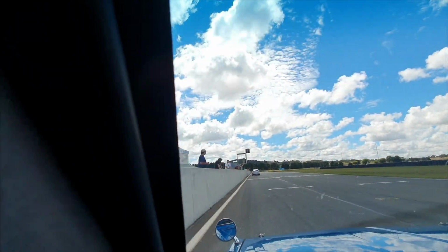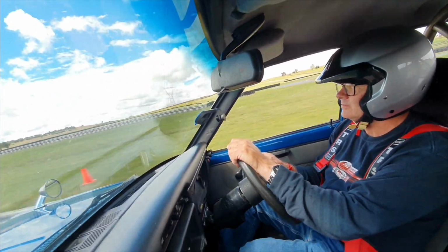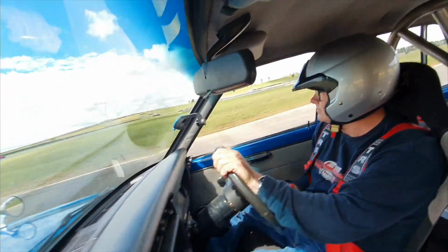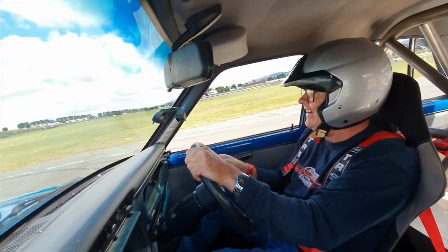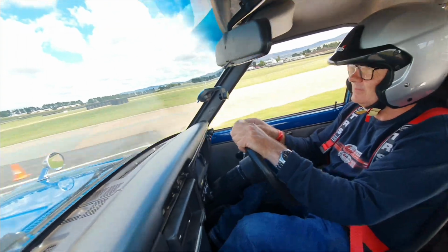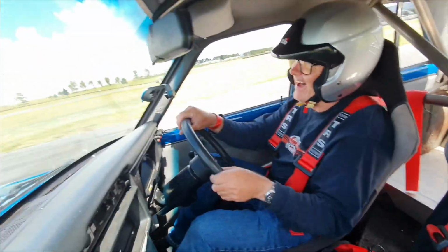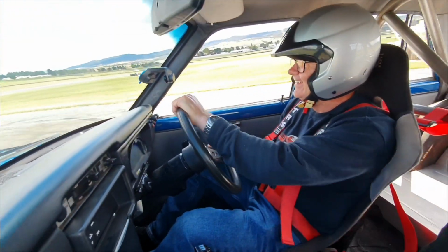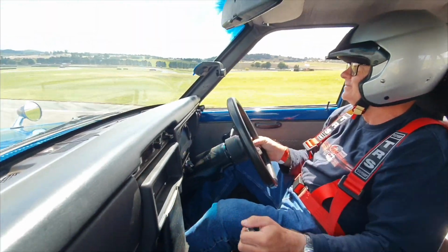Tyree is also not afraid to throw the keys to some good mates. Here's Andrew Dennis smashing up Wakefield in the FJ510. Tail out. Oh yeah, the tyres get greasy. You will have lost your back tyres by now.